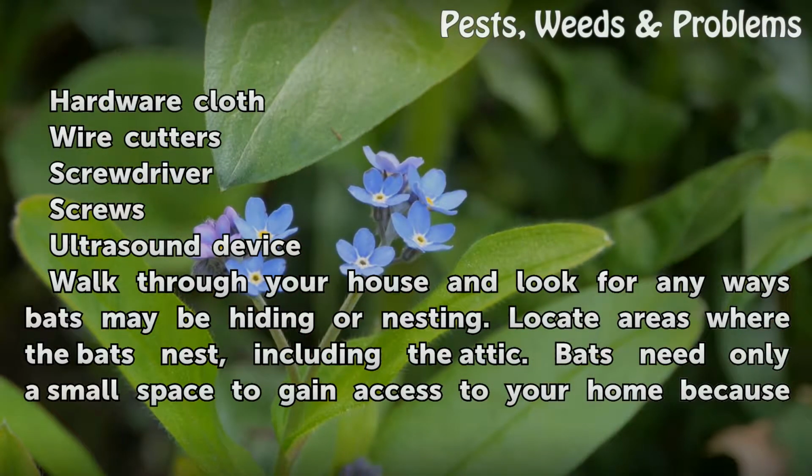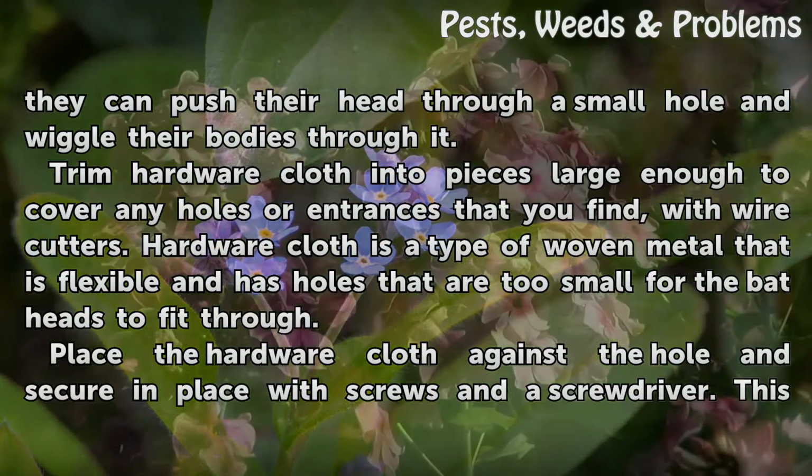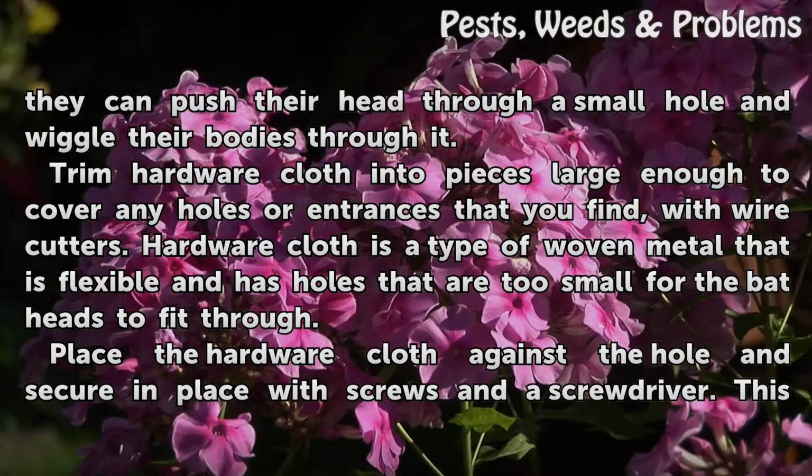Walk through your house and look for any ways bats may be hiding or nesting. Locate areas where the bats nest, including the attic. Bats need only a small space to gain access to your home because they can push their head through a small hole and wiggle their bodies through it.